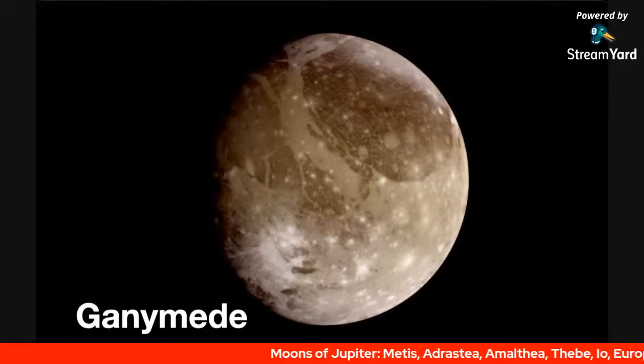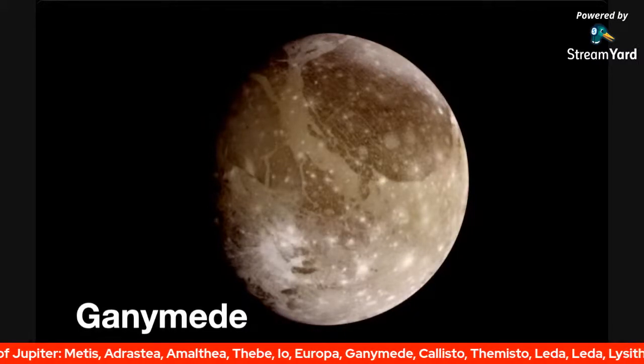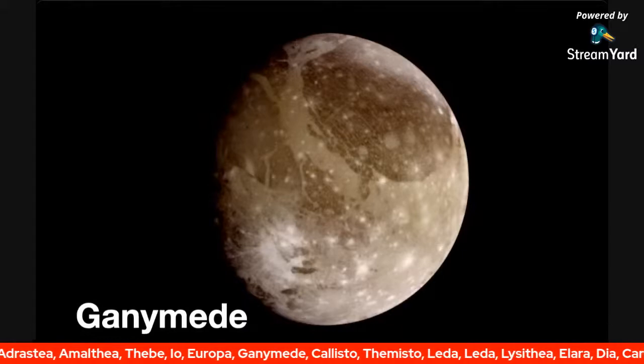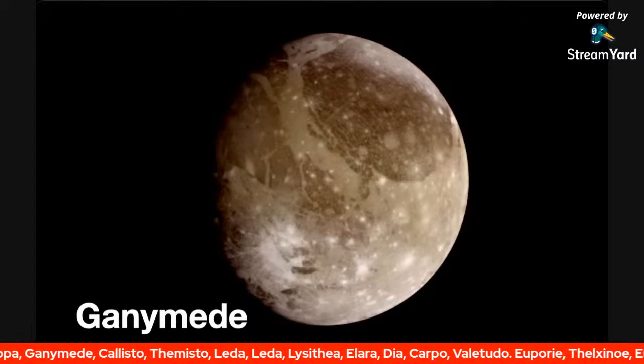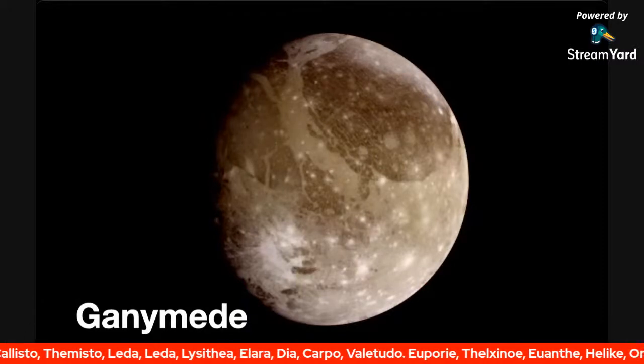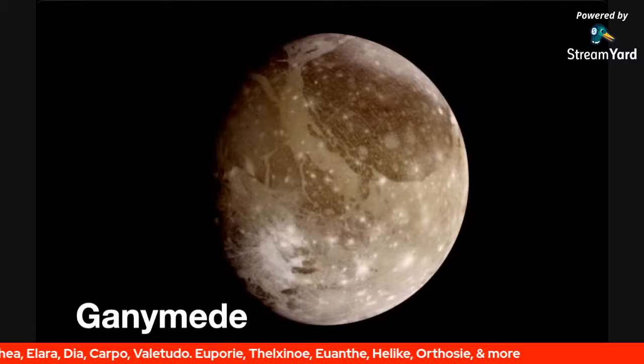Ganymede here is the largest moon in our own solar system. It's the only moon with its own magnetic field. Interesting, huh? The magnetic field causes auroras, which are basically ribbons of glowing electrical gas. We see them on the north and southern poles here, and on Jupiter and Saturn as well.